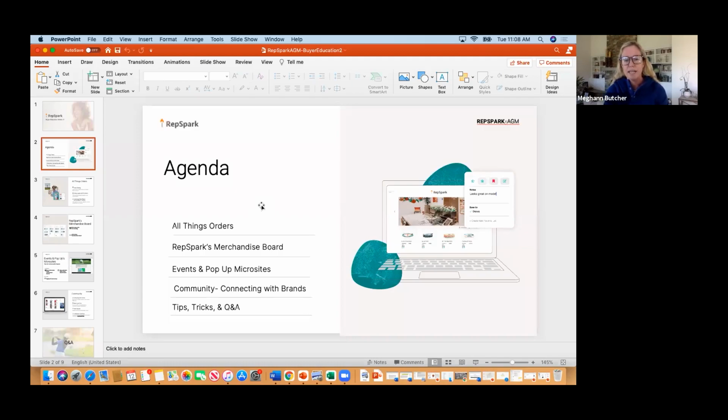Then we're going to end with the community, which we are launching tomorrow night. We've spoken a bit about that, but I'll be able to show you how to use that as well. And that's our agenda for today. I'll try to move through it pretty quickly, and we can leave time for questions at the end.